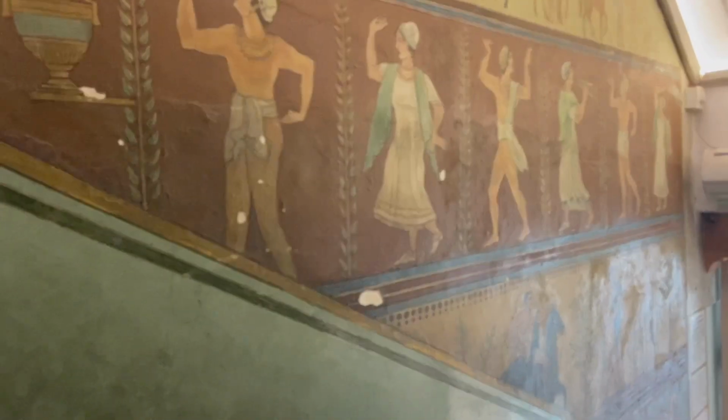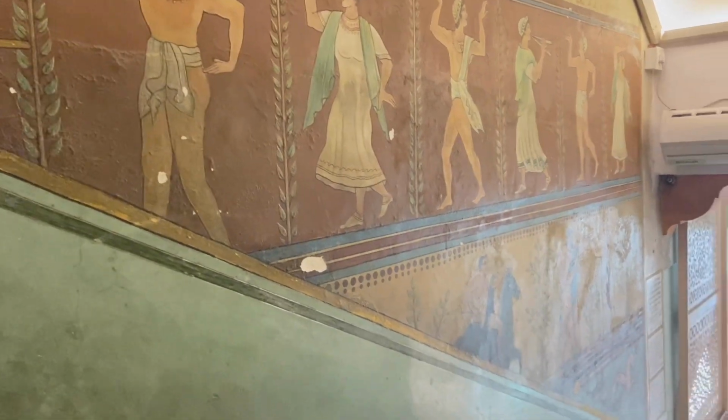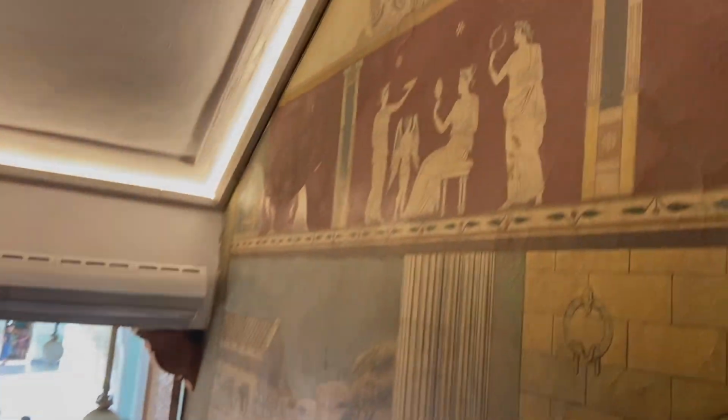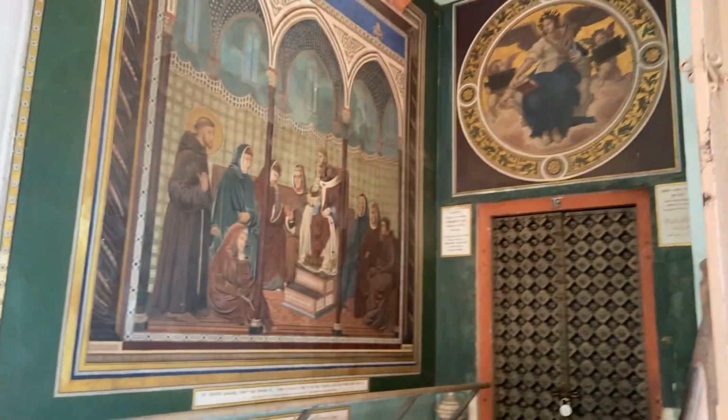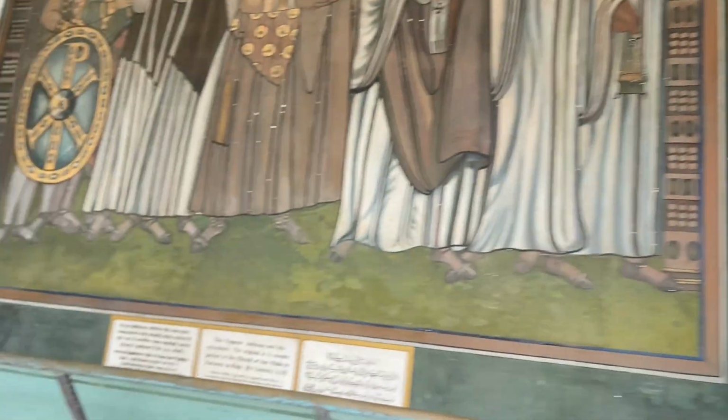Commonly called Albert Hall Museum, Government Central Museum is among famous places to see in Jaipur. Visit it to examine a collection of local kings' portraits, artifacts, handicrafts, and paintings of the glorious past of the city and the royal families.